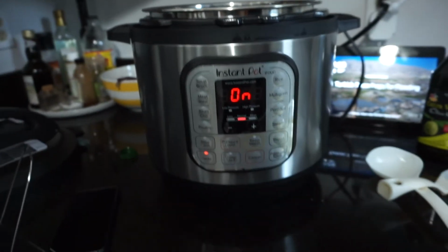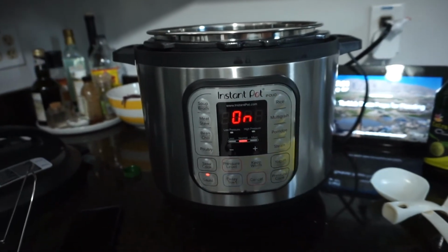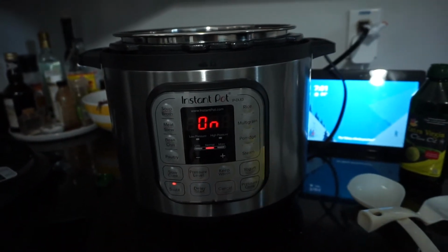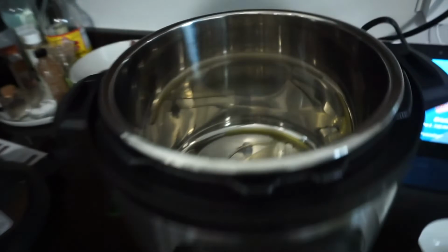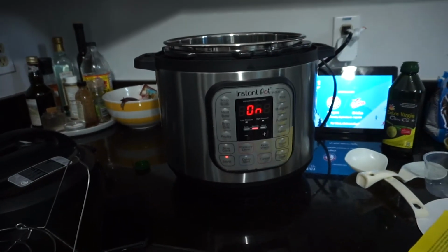And for anyone wondering, this is the specific Instant Pot that we got. Miles said it was $70 off, so it was on sale at Target for $60. Then we had a coupon for $10 off a purchase of $50 or more, so we got this for $50. It's absolutely gargantuan. It's massive. It's an 8-quart, so it's huge.